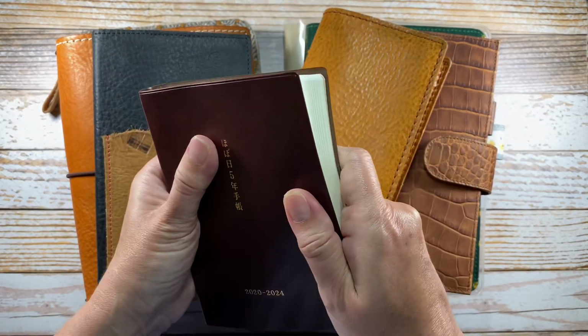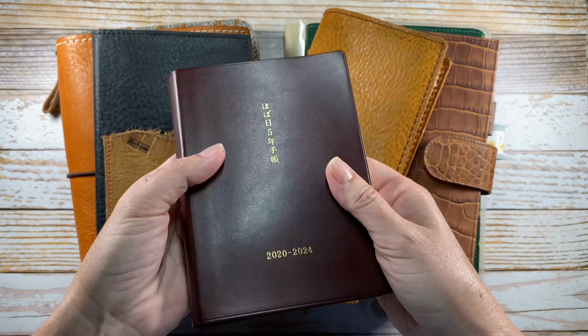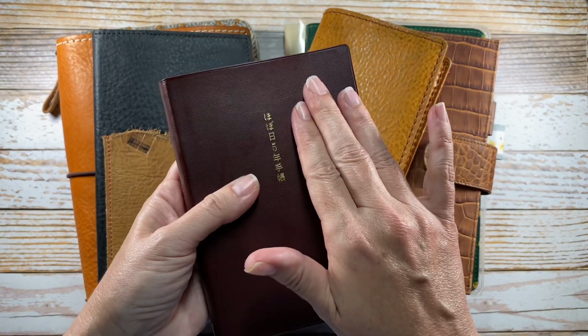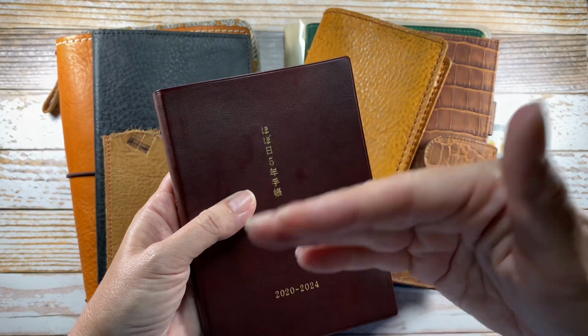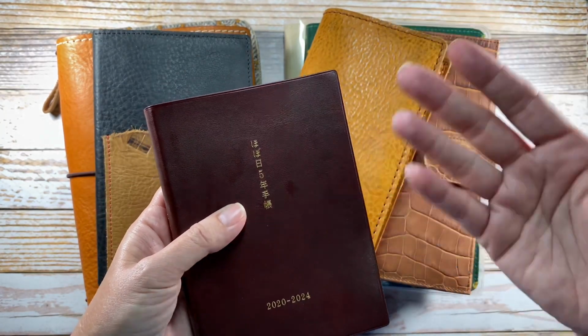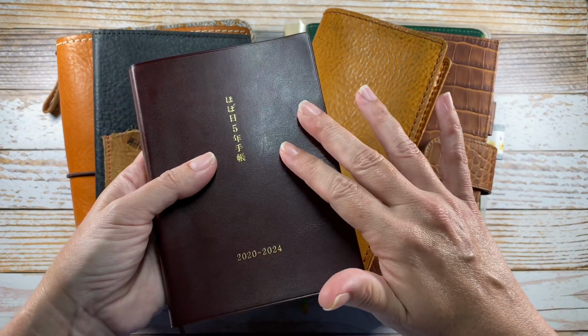I'm not going to flip through this because it has personal information in it. I do not decorate in this book. It is text only. I just go in at night and do a little blurb of the highlight of the day, or kind of, what happened that day, just for memory keeping.